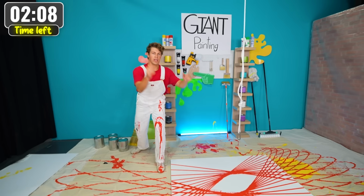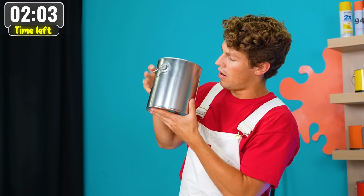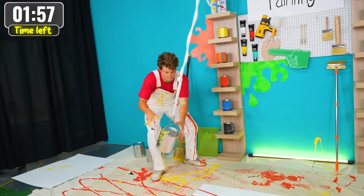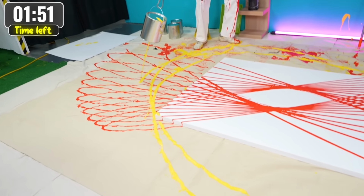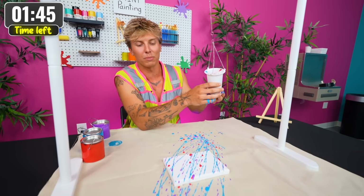Let's switch colors. We did red, now I'm gonna go to yellow. Which one's yellow? They could have put which one was yellow on here. Is it yellow? Here goes yellow. 3, 2, 1, it's going. Here we go. What? It's not even hitting the canvas. Bro, hit the canvas. You're painting the floor right now. Let's switch it up a little bit and do some different colors.